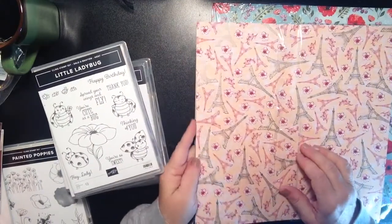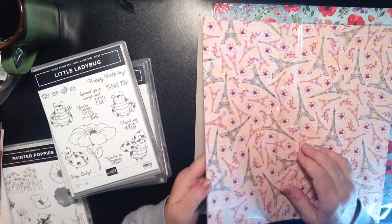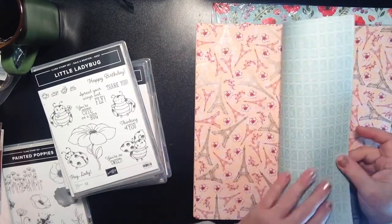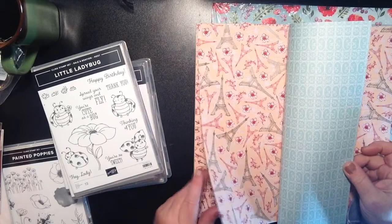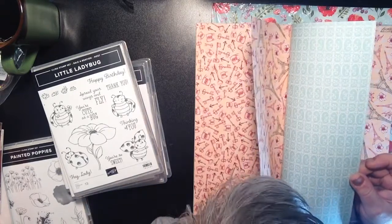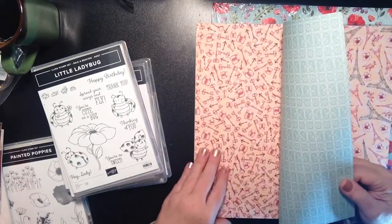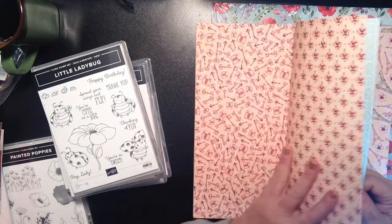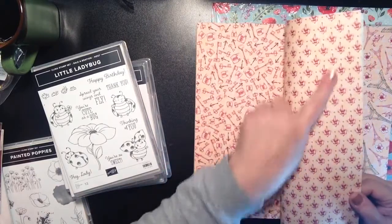And yes, there is. Can you see on the Eiffel Tower? We have a metallic finish to that. And here's the back. Real pretty. Let's sniff this paper. Oh, not as good as the other one. Here's some little keys and locks. That's real pretty. On the back of here, there's that fleur de lis.